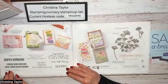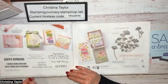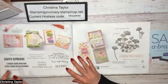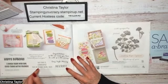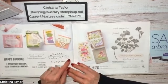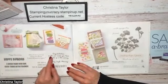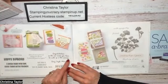The next stamp set is Occasionally Funny. It's $25 and it's clear stamp sets. This one is really kind of cute. In the different sentiments that it says in here, this one is like a graduation one. It's like, you did it, graduate. You is smart now too. That's kind of funny. And then this one's like, congratulations on the new reason you have to wake up in the morning, every single morning.